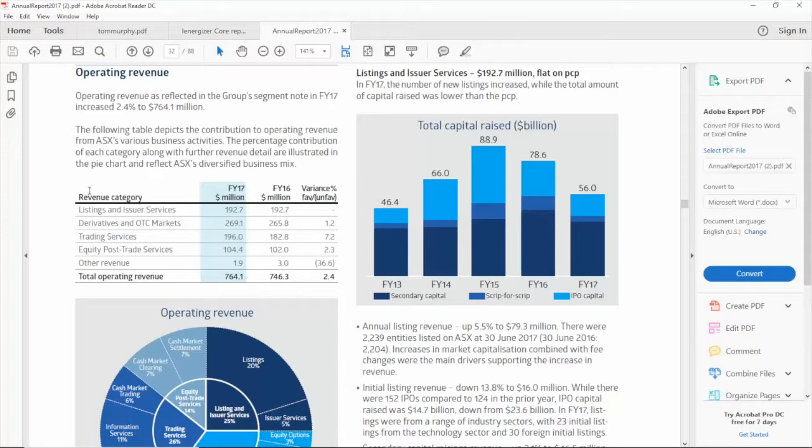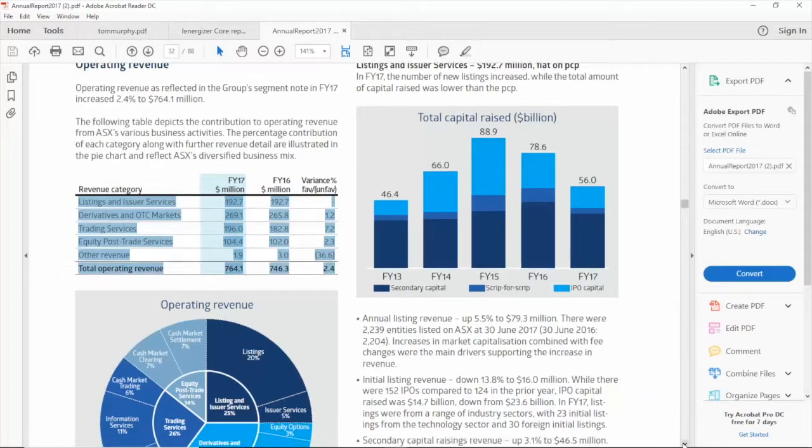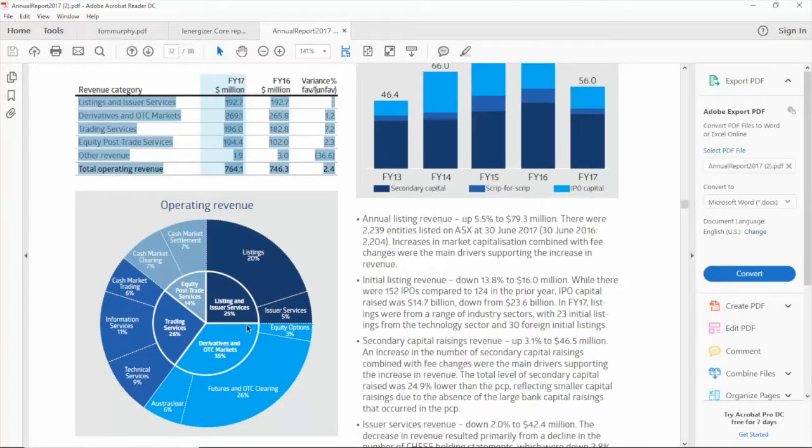Okay, and this is important. This is the kind of breakdown of where they make their revenue. So there are 5 main categories: listings, issuer services, derivatives and OTC markets, trading services, equity post trades, and other revenue. So let's go down to this one. So here's the 4 kind of main ones right here, and then they break it down further from there, where that money comes from. So a good chunk of their money comes from listings, futures and OTC clearing, and the rest is just kind of spread out pretty evenly.